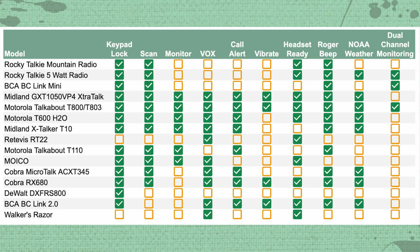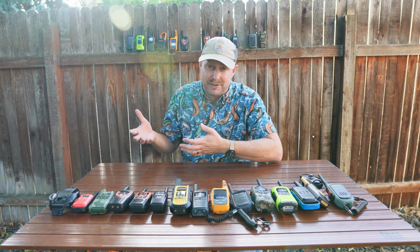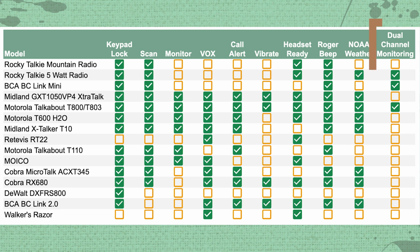Here's a table of basic features that a lot of these radios offer. Pause your screen if you want to soak it in. In fact, some old school features like Vox, which is a voice activated mic where it'll start transmitting as soon as you start talking, don't really work that well, and most of us don't even use it. But other features like NOAA weather channels can be really useful to some and even expected, and dual channel monitoring is one of those newer ones that can be really handy when you're working in groups or if you're using these professionally, like in a search and rescue operation.